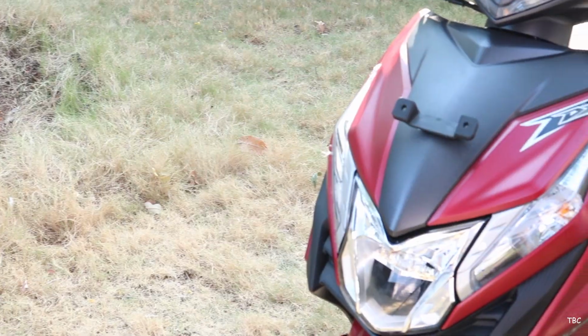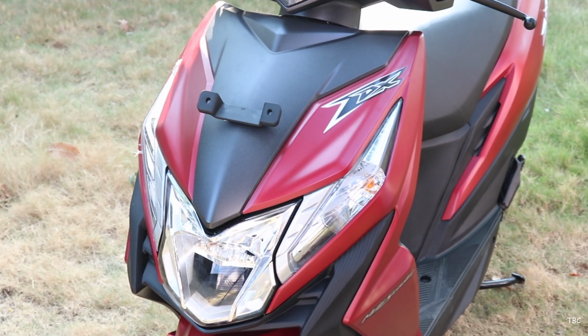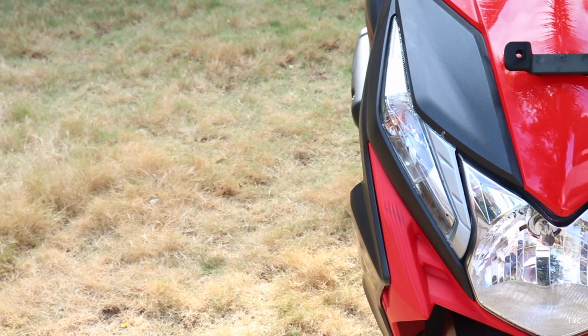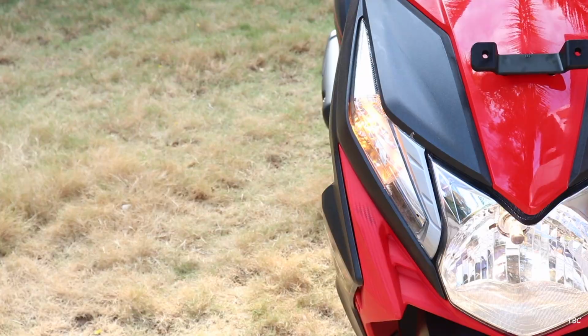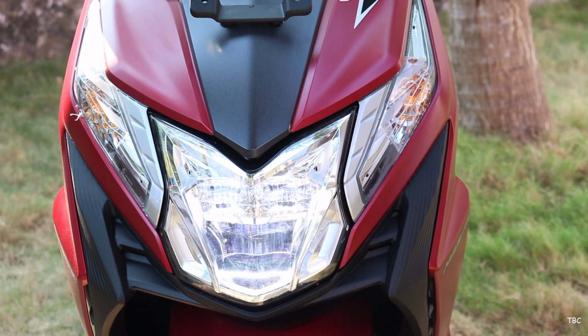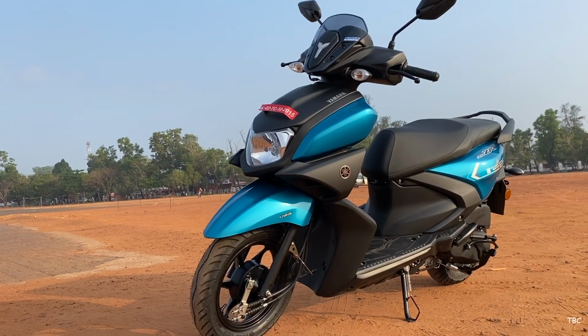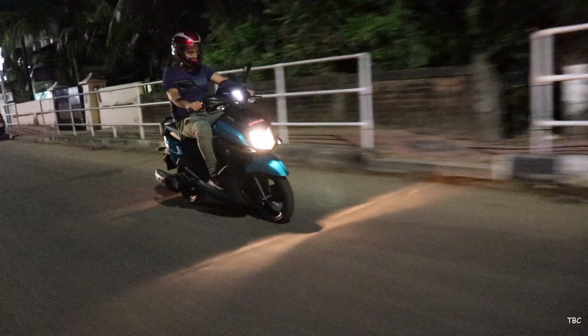Now we didn't talk about the headlight because here with the Dio, there are two versions available, which is the standard and deluxe, and the headlight changes based on the model. If we go for the standard variant, the headlight is a halogen bulb, and with the deluxe variant, we get a LED headlight. And for the RayZR also, there are two models available, which is called drum and disc, but here no matter which variant we go for, the headlight is halogen.